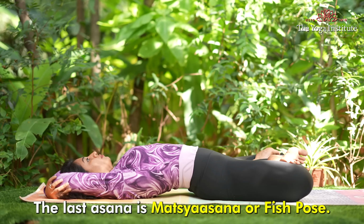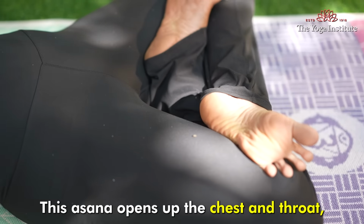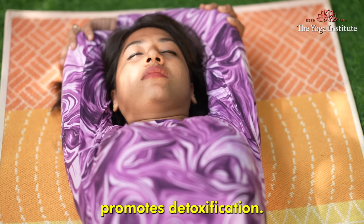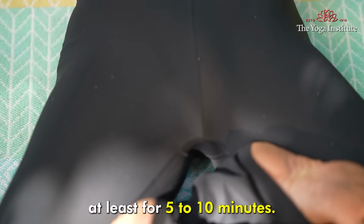The last asana is Matsyasana or fish pose. This asana opens up the chest and throat, increasing oxygen flow to the skin and promoting detoxification. Do these yoga asanas daily, at least for 5 to 10 minutes.